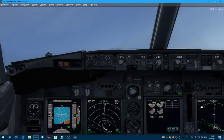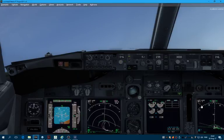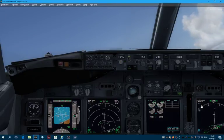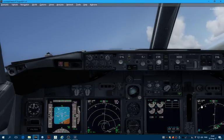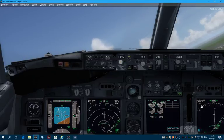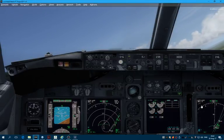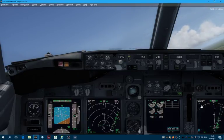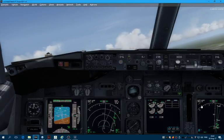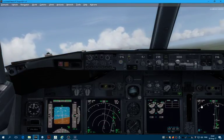Swap command. Tot ziens. 2206 ready for taxi. 2206, taxi to holding runway 24. Taxi straight. KLM 84 Foxtrot, descend to 2000 feet, QNH 1023. Descend 2000, QNH 1023, KLM Foxtrot.